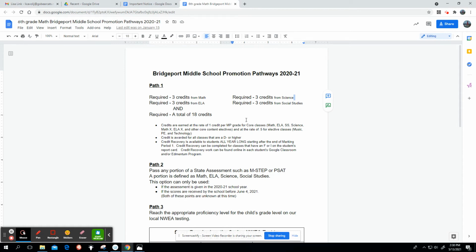And then the remaining credits can come from those subjects, because you have 1 more credit in each one of those. And it can come from your X classes and your elective classes. The elective classes are worth half of a grade point. So you need to have a total of 18 credits. Credit is awarded for any class that is D- or higher. So as long as you don't have an I or an F, you have earned a credit. Any I's or F's, you have lost the credit. And if you lose more than 1 credit in each core, you need to be getting those credits back, okay?